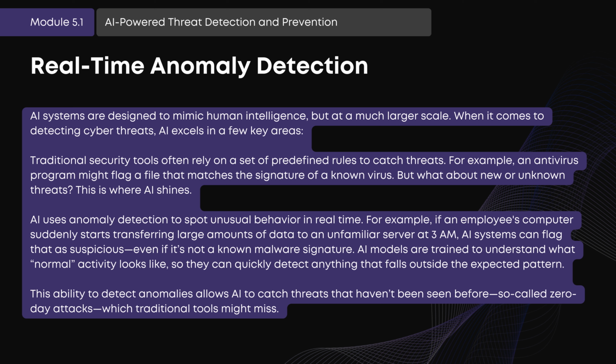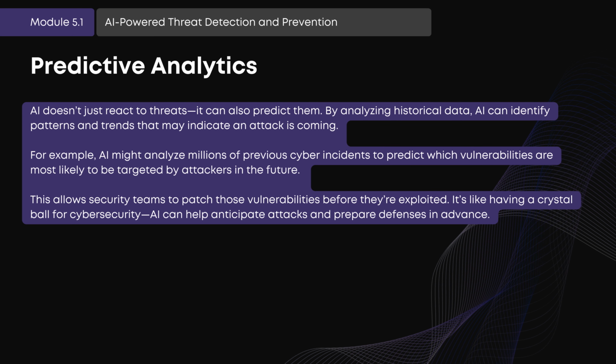AI uses anomaly detection to spot unusual behavior in real time. For example, if an employee's computer suddenly starts transferring large amounts of data to an unfamiliar server at 3 a.m., AI systems can flag that as suspicious, even if it's not a known malware signature. AI models are trained to understand what normal activity looks like, so they can quickly detect anything that falls outside the expected pattern. This ability to detect anomalies allows AI to catch threats that haven't been seen before, so-called zero-day attacks, which traditional tools might miss.